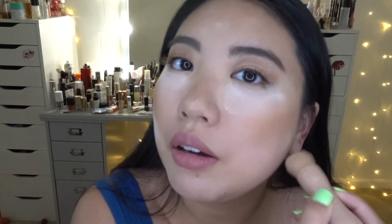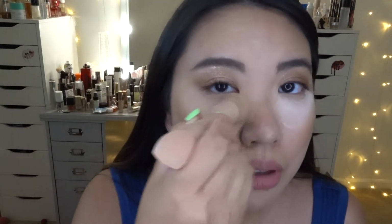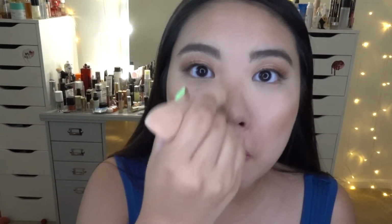Alright, to dust off the powder, here we go. I do like to put in some baking powder along my contour so that you can see that clear contour line. That's what I'm going for, so it's really nice. Alright, everything's nice and contoured.